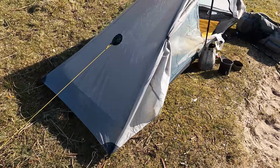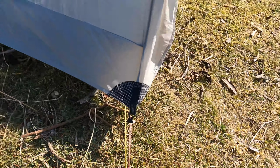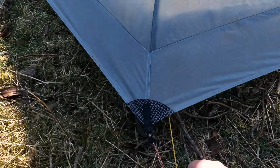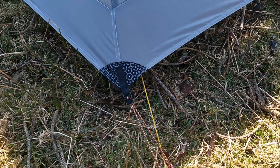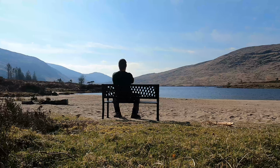The one thing I would say about a sil nylon tent this size is you do have to go around and tighten it up, because it does tend to relax a bit as it gets cooler and stretches. So you kind of just make sure you pull all these tight to get a better pitch.